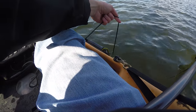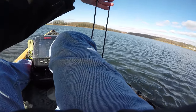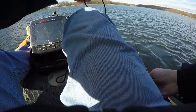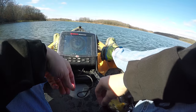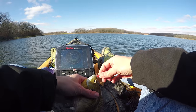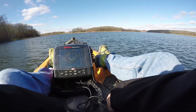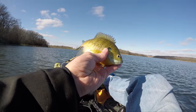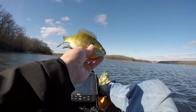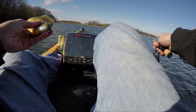They get caught up in the transducer. Just like the winter time. Another panfish. Gotta be careful I don't lose anything over the side today. On the ice, you can just flop them down. That's a nice eater-sized panfish, though. And that's what we're gonna do today. We're gonna eat some panfish.